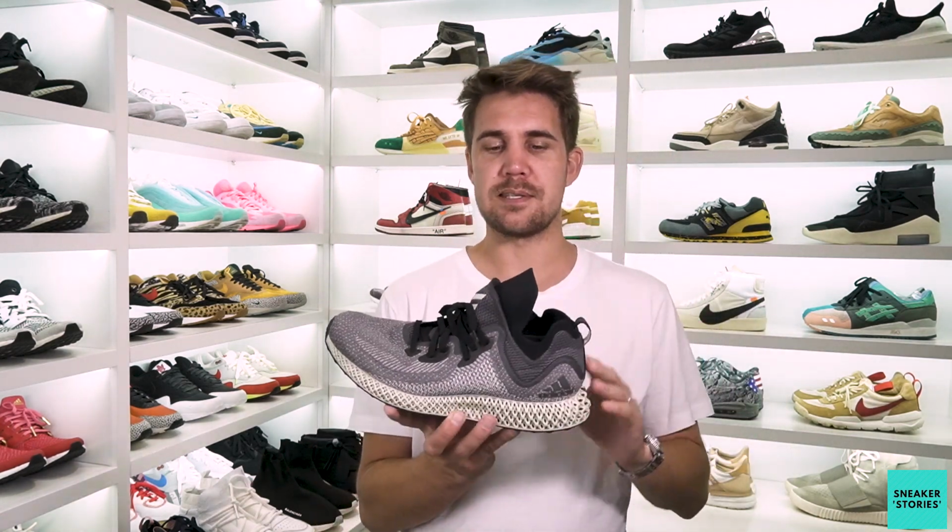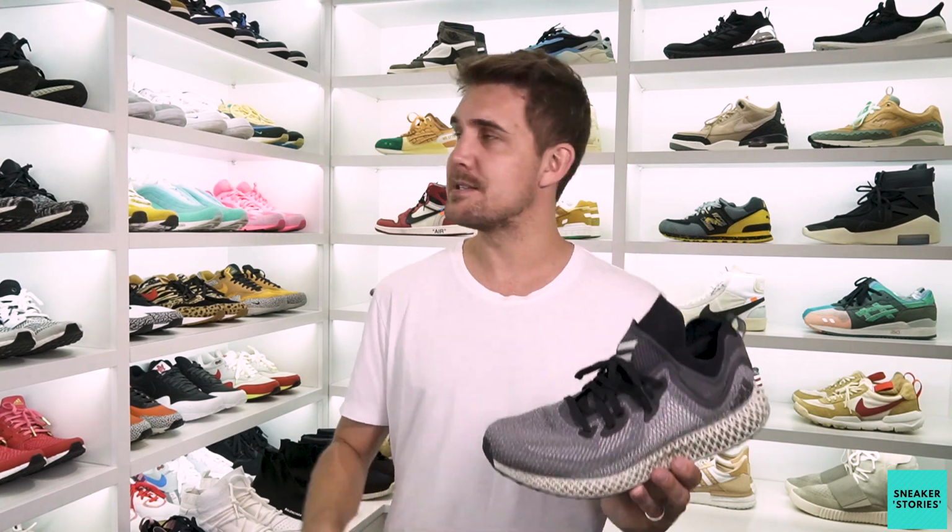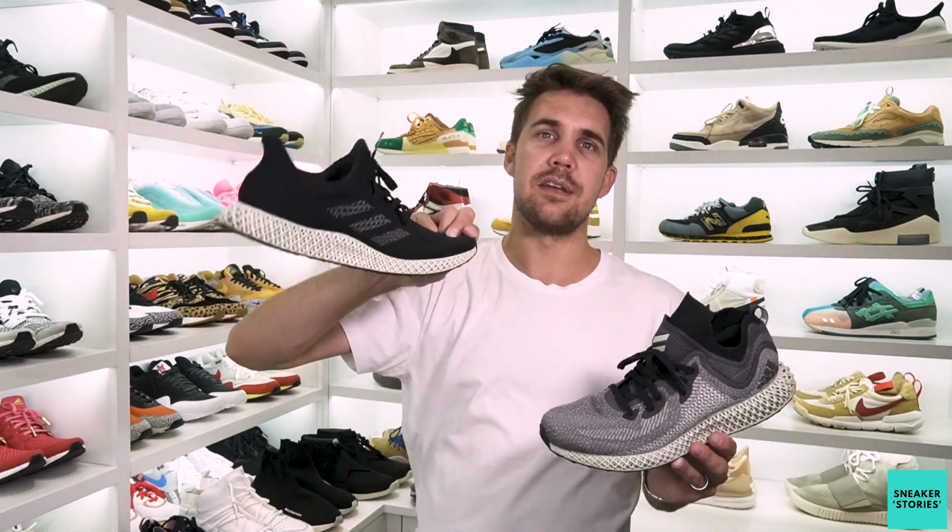Now, when it comes to 4Ds, these are definitely the ones I wear the most in winter. I think it's just because of that sock-like construction. It comes really high on the ankle, and they are actually quite warm on foot, even though these are quite breathable. I'm not really too phased about water and stuff like in the midsole of the shoe. It generally just goes in and comes out straight away. So if I was feeling like wearing 4D during any kind of wet days or something, it would either be these OG Alpha Edges or perhaps the OG 4D runner.